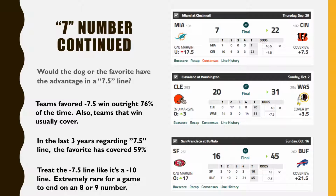And again, really the way I think about this, and I think the way the sports books do, is if they put the line too high, they'll get too much dog money, but they still want to balance the books out. But more times than not, the 7.5 line is a favorite line. So just kind of keep that in the back of your head.